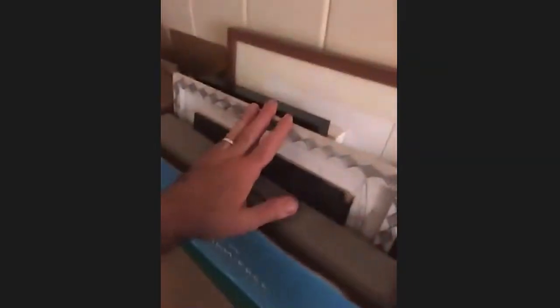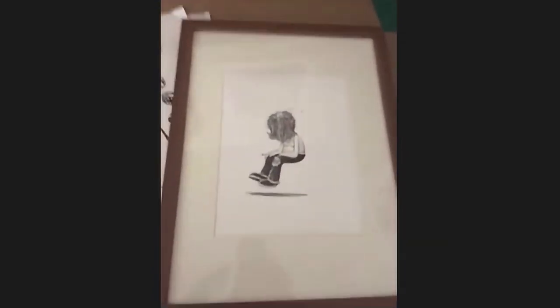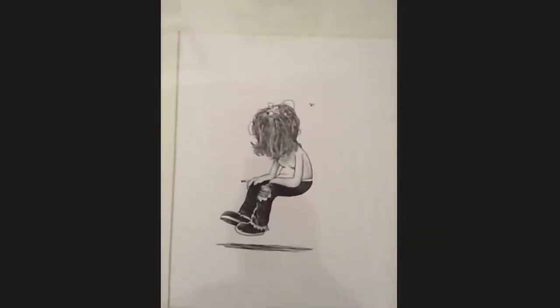I just found this box of art. It was in a garage as well. I wanted to show you guys this. This is a drawing by my friend Travis Millard, amazing illustrator.